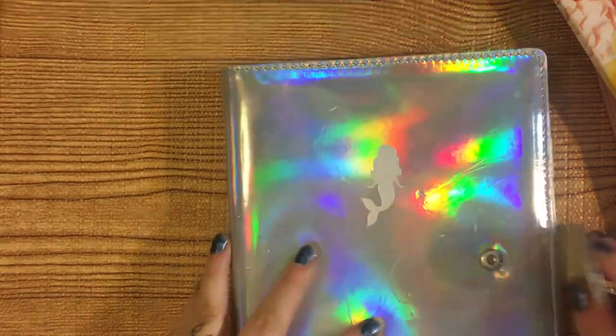It said it on it, that's why I was like, okay. It says it on it? This doesn't say anything on it. I like it though. This is like mesmerizing.